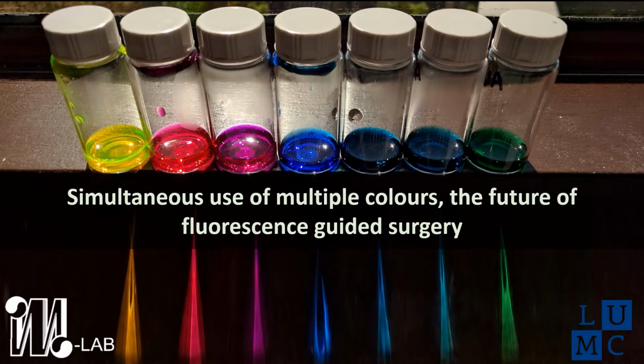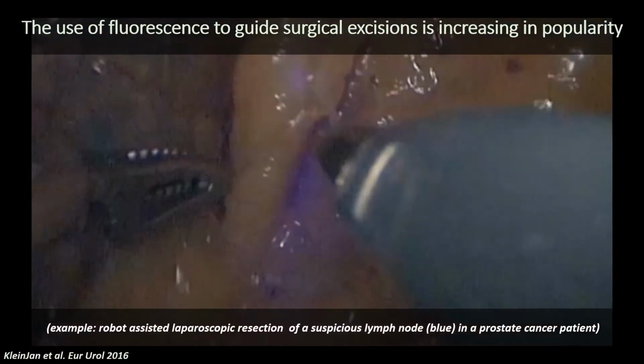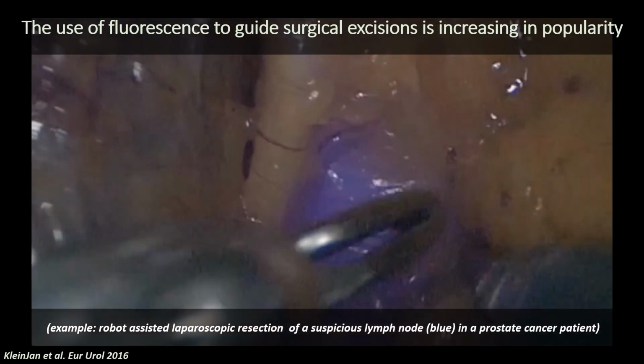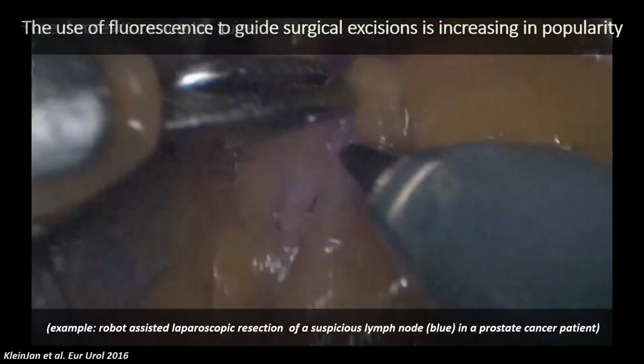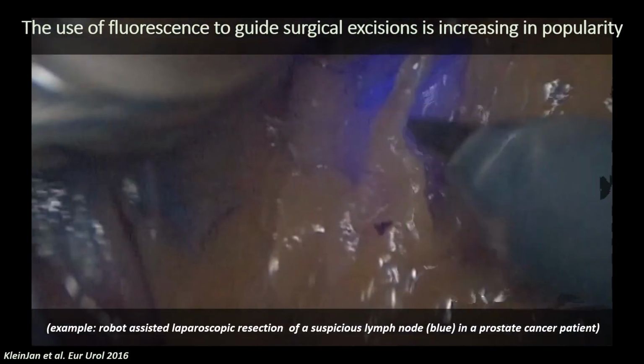We have created this short movie to illustrate why we think there is so much potential in using multicolor fluorescence imaging during surgery. Just so that everyone is on the same page, fluorescence imaging during surgery is not science fiction, but already is a reality for various surgical indications.